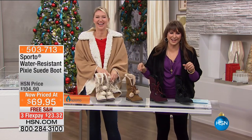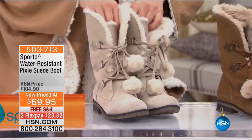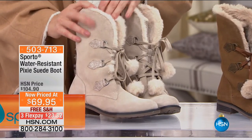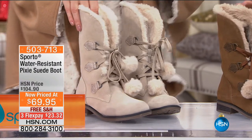Okay, so these are the boots. These are the boots that are coming up. The water-resistant pixie suede boots that are on sale for a mere $69.95 on three monthly payments. It just gets better. This is out of control.